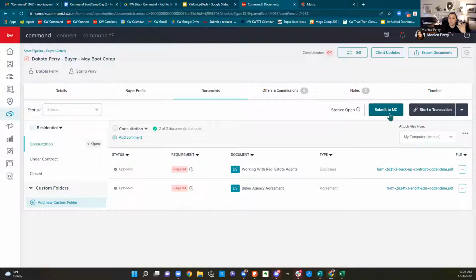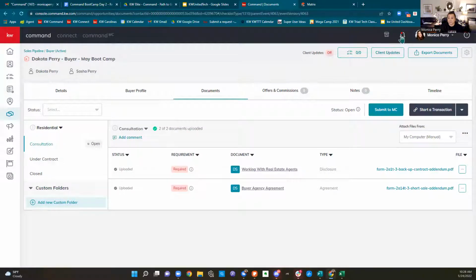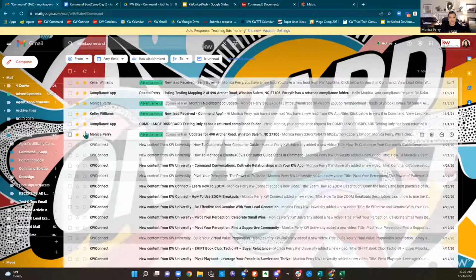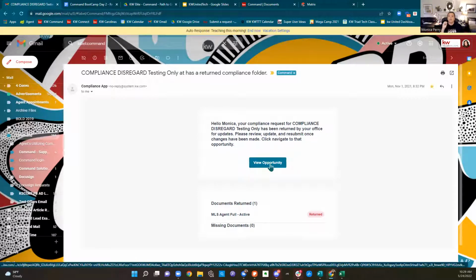So then what's going to happen is they're either going to get approved or they are going to get returned. And I want to show you what that looks like. If they get returned or approved, up here in your bell icon at the top, you're going to see something that says your compliance documents were approved, your compliance documents were returned. You're also going to get an email from the address compliance app, and it's going to say your compliance request has been returned because it needs updates, right? And so then you can click on the button. It's going to take you directly to that opportunity so that you can replace the documents that are messed up or incorrect or missing a signature or missing an initial, right?